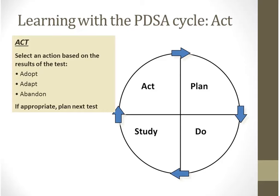On occasion, you'll abandon an idea. You'll try it out, and you'll find out this really doesn't work for me, or this idea works great, but we don't have the capacity to actually do it, so let's not continue to test it. But you have this flexibility through experience to say, where do we stand on this idea?